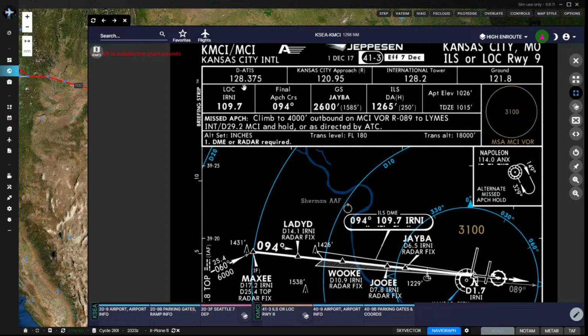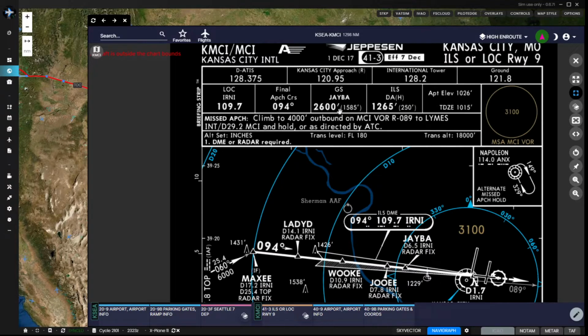Now for the ILS, the ATIS is 128.375. If anything comes up with Kansas City, the approach is 120.95. The tower 128.2. Ground 121.8. For the information on the ILS itself, again, the localizer is 109.7, identified India, Romeo, November, India. The approach course 094, and we should be on the glide slope by JABA.